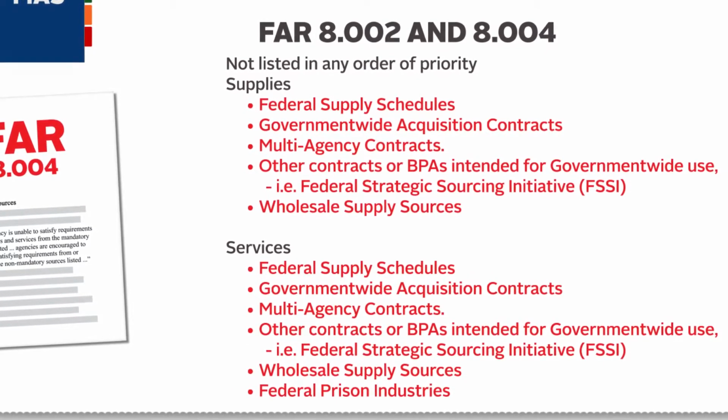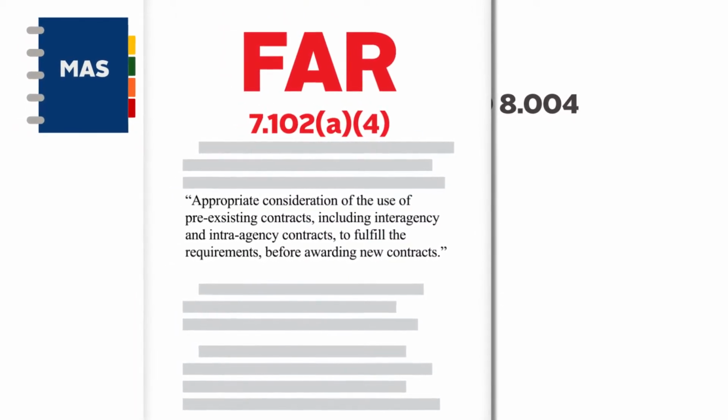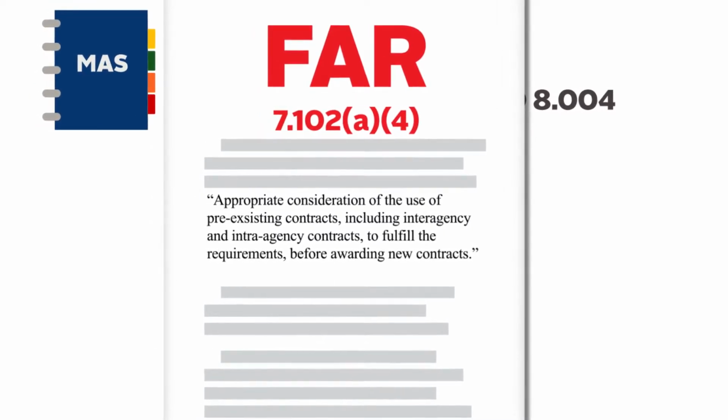Also keep in mind that the acquisition planning policy in FAR 7.102(a)(4) requires you to consider using pre-existing contracts before awarding new ones.